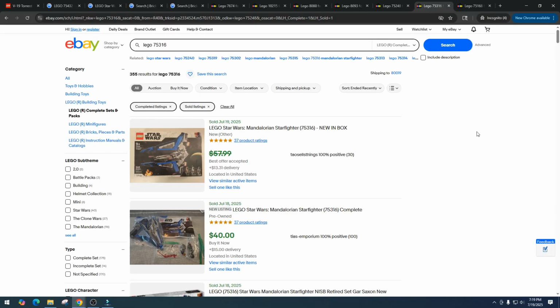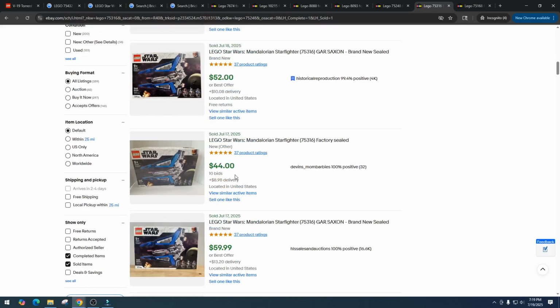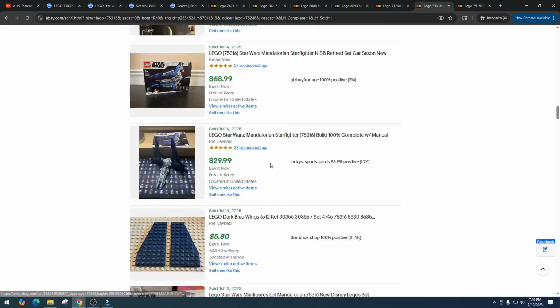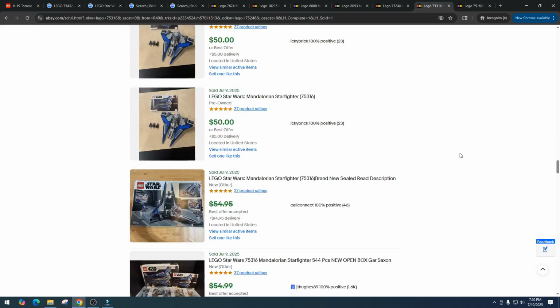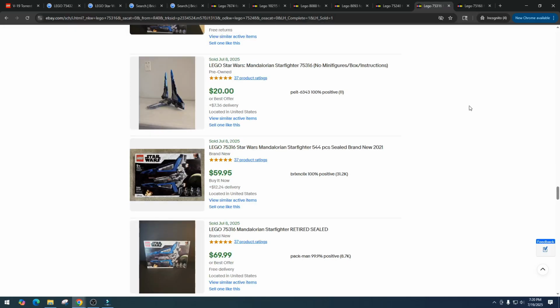Alright, next up, item number 75316, the Mandalorian Starfighter. This one's kind of similar. It's in the range. Size, 3 minifigures. $69.97, $67.50, 51 bucks, $52, $44, $60, $66.94, $60, $54.97, $87.47, $50.99, $68.99, $55, $70.99, $66.99. I'm curious to know your thoughts on if this one could run up a little bit more. Maybe there's a possibility it could go up 10 more bucks. It's not a bad set. I mean, it's Mandalorian, so that sucks. Mandalorian sets are just bad for investing. But if you got on a big enough discount, you made some money.